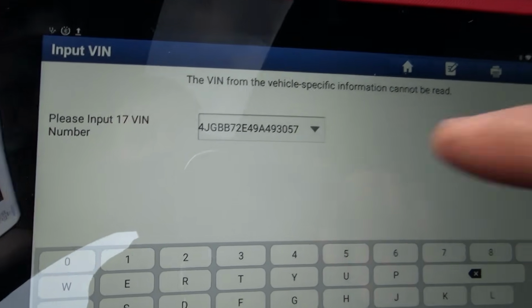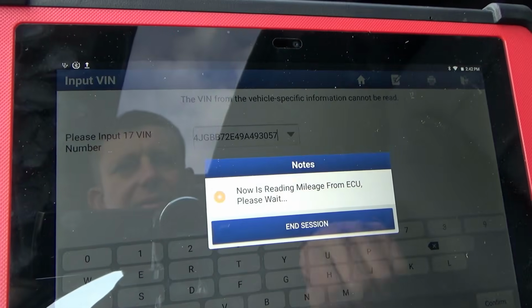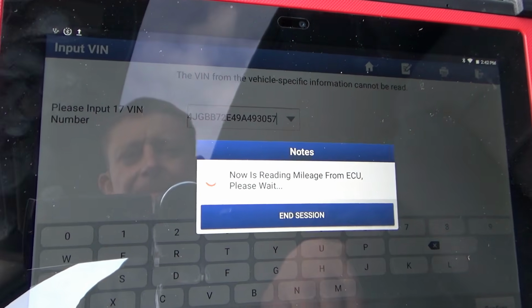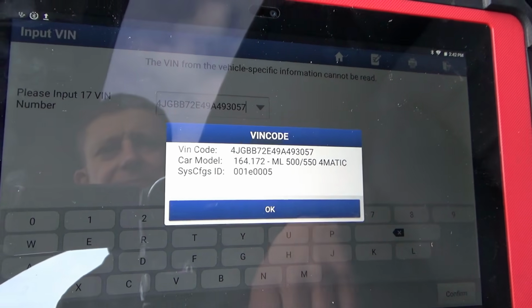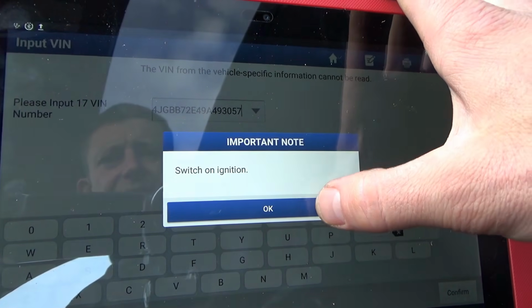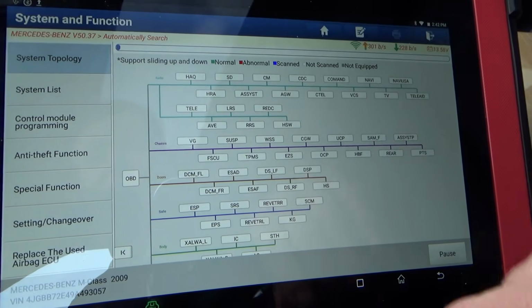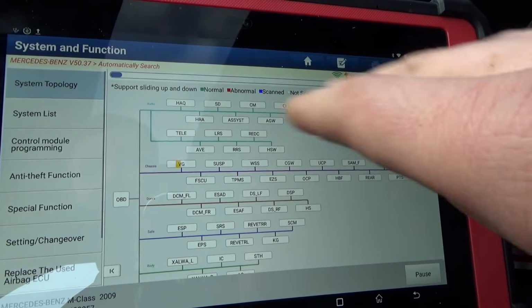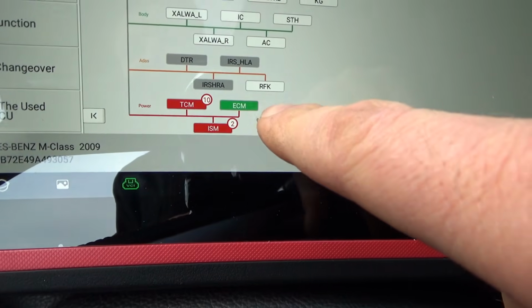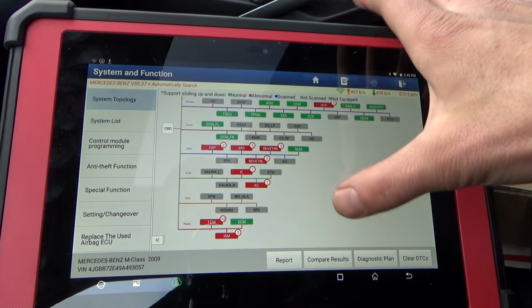Okay, so I made sure that we input the correct VIN. So now that is correct. Yep, it is the ML550 4MATIC. Switch ignition on, and let's do a smart scan and save this report, so we'll have a baseline and then we'll go from there. By the way, right off the bat, you can see ECM is online and it's talking, so we're already on the right track.